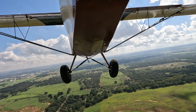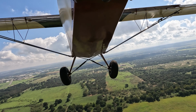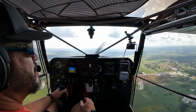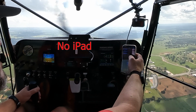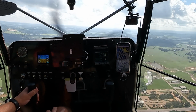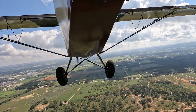Yeah, so one of the things that happens when you haven't flown for a while is you kind of forget things like your iPad, which in this airplane is my primary source of navigation, but of course I've always got my phone with me. So I've got ForeFlight pulled up on the phone here. Probably need to find myself an old iPad that I can just leave in the airplane. Or just remember to bring mine.